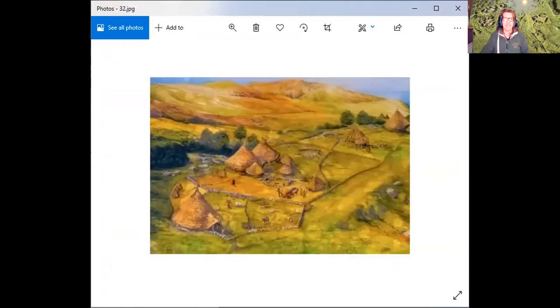So these hut circles themselves are of multiple shapes and sizes, and they're classed as, if you're looking these up, look under Holyhead Mountain hut circles. The hut group is located on a level terrace just below Holyhead Mountain, and there are quite a number of them.